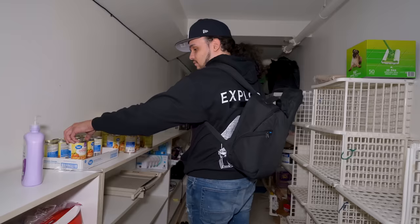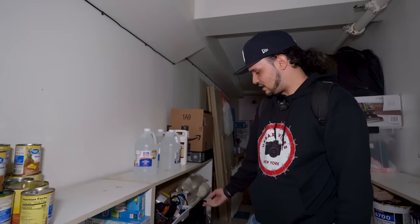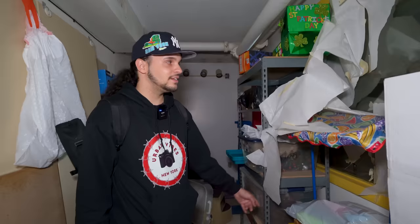Jugs of hand sanitizer. Some paint, spray paint, light bulbs. A bunch of work stuff. More and more work stuff. Some more little chairs. Look at this. Is this like a lemonade stand? Yeah. That's cool. Probably sold lemonade outside.